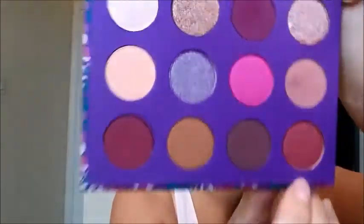I'm actually, just to deepen it up a little bit, I'm going to go in with this color down in the corner. I believe this is Blank Canvas. I'm going to take a little bit of, ooh, that one was really, really silky, and put it kind of like that. Just to deepen it up a bit more. And that's going to be that for the upper part of my lids. I am going to go back in with another color from that afterwards.